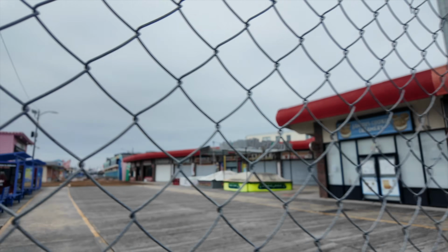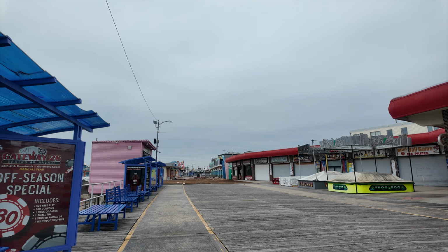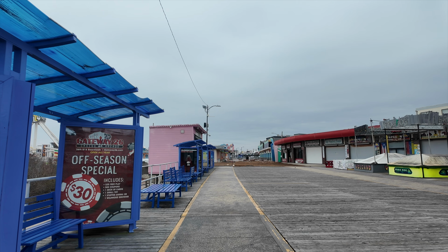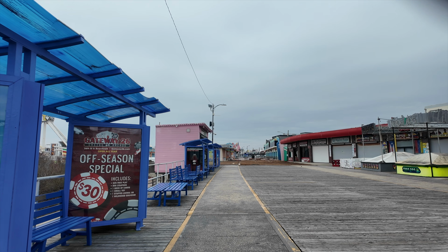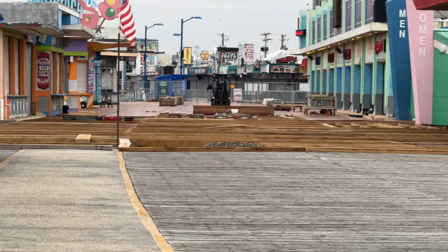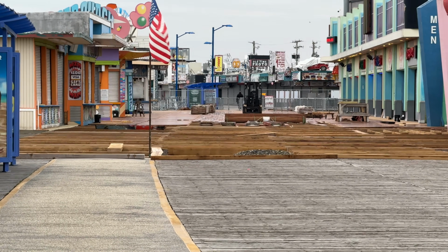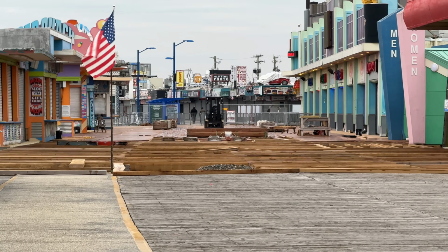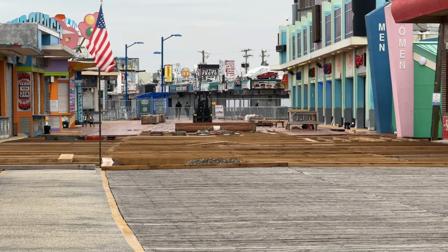And looking this way, I told you before that the American flag explains where the end is, and it's pretty much there. That's where they're at this very moment. Moving forward, man, moving forward quick. And I will zoom in for you so you can see what it looks like. You can see the American flag. Some folks going to Gateway 26. And yeah, that's pretty much about it from this angle.